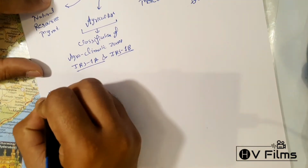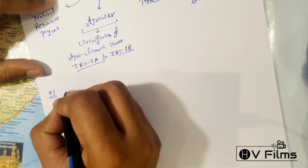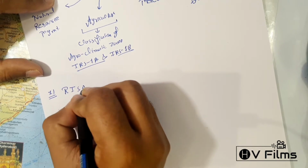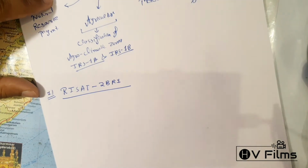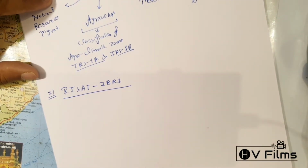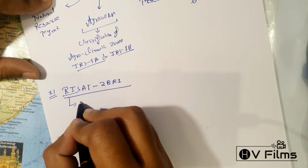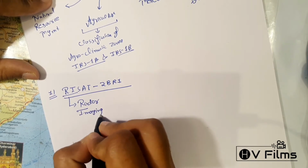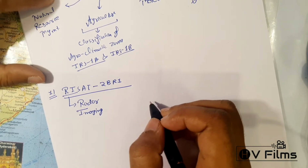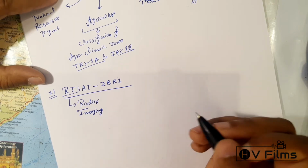The first one we're going to discuss is the recent remote sensing satellite, which is the RISAT 2B R1. This was in the news recently. RISAT 2BR1 is a radar imaging Earth observation satellite in the RISAT series, RI meaning radar imaging, with X-band synthetic aperture radar.